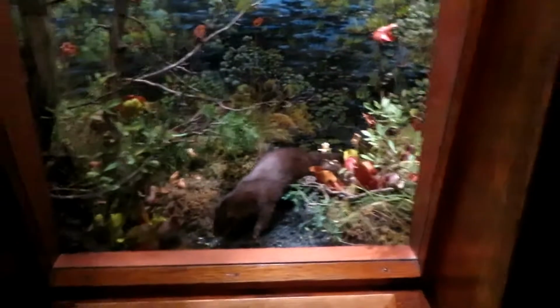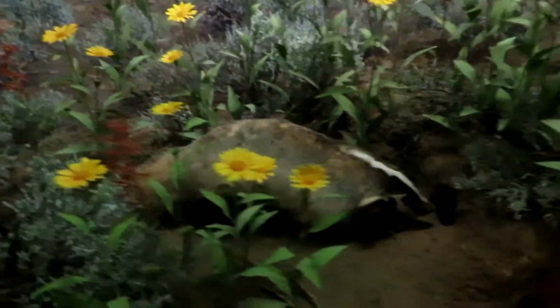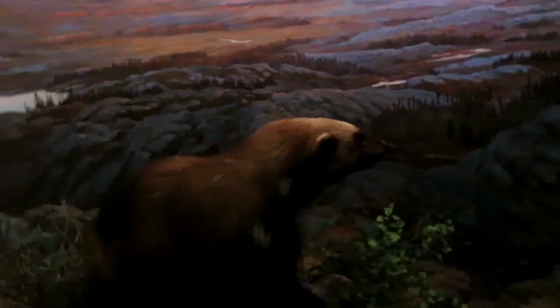Right here is the American mink, followed by the American badger. Honey badger don't care. Right there is Abert's squirrel. And over here we have the good old wolverine looking across the Americas, perhaps even Canada. And right now, this is an ermine and a vole. And I don't know where the vole is.